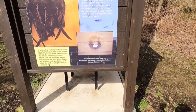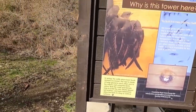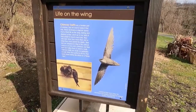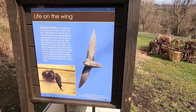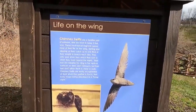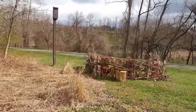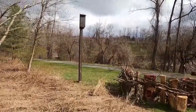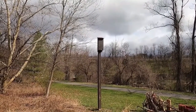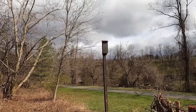Created by Troop 549, Audubon Society. There's a picture of a chimney swift. Another bird that's starting to vanish. Over here we have a bat box. Our bat population is also starting to disappear. I'm going to be making a few of those over the course of the summer, put them on the side of my house.